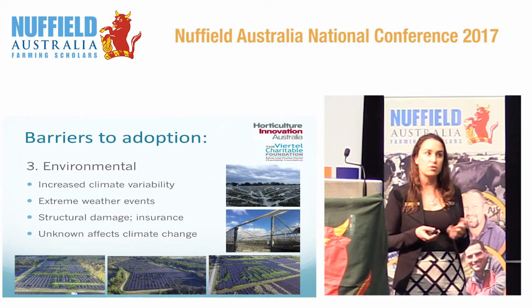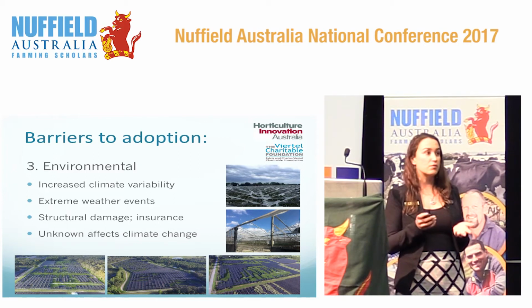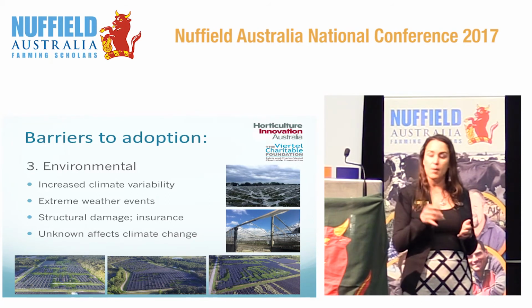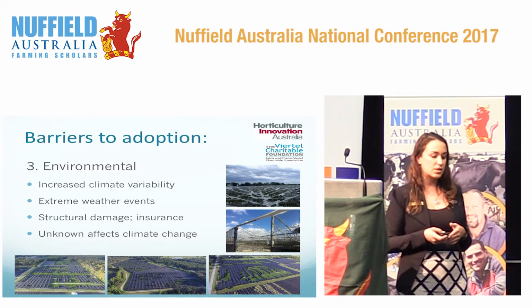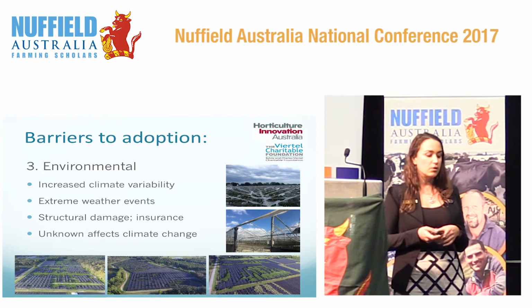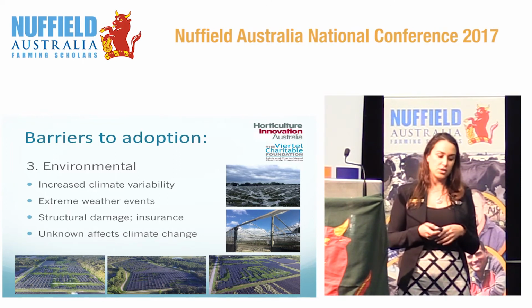of having that structural insurance, especially as at the moment, I think it's slightly gone off track, but they had Hurricane Maria tracking towards them last week. Luckily, it's going a little bit off the coast, but still they're going to have high winds that can cause this damage. And of course you can see the effects of a hailstorm on a glass house there as well. So this is a key barrier to adoption of these technologies.